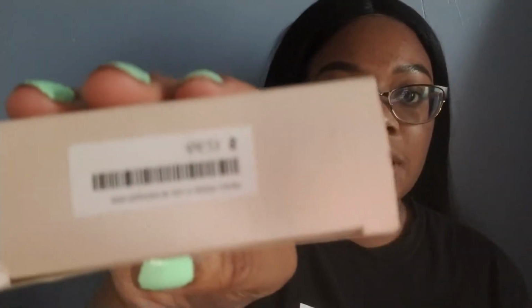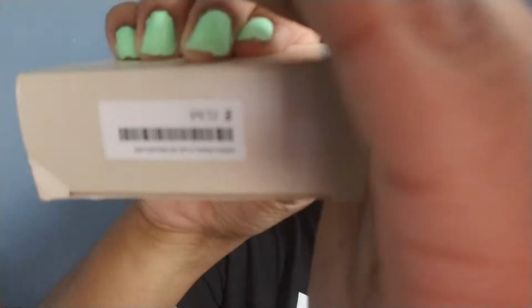So I got this for $5 when I was in Savannah, and it was on sale, and it's originally $17.99, if you guys can see that. Yeah, so I have never seen a cushion foundation for black people. Zip, nada, nothing for black people at all.